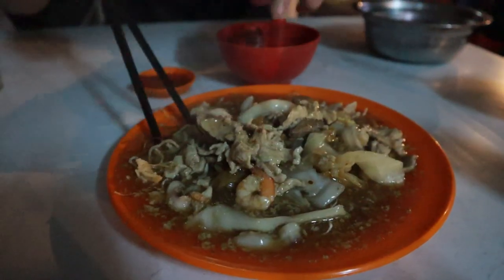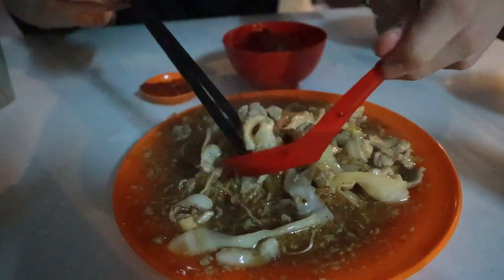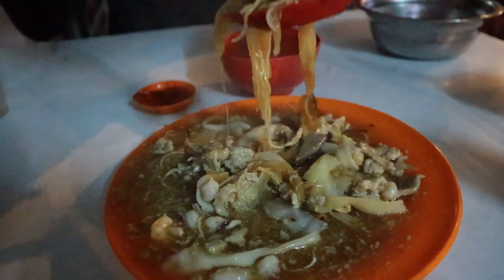So this is yuanyang. So what is yuanyang? It's hor fun. Ah, hor fun. Mixed with fried, I think it's fried mee hoon. Fried mee hoon. So it's yuanyang. Oh, that's two different types mixed together, right?